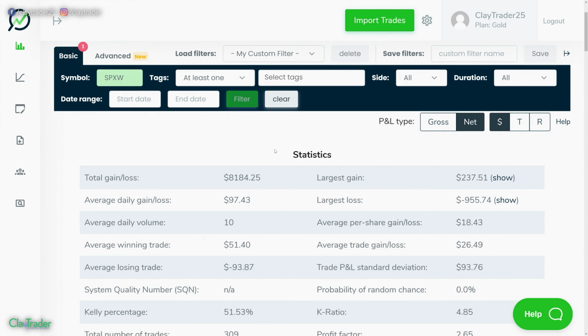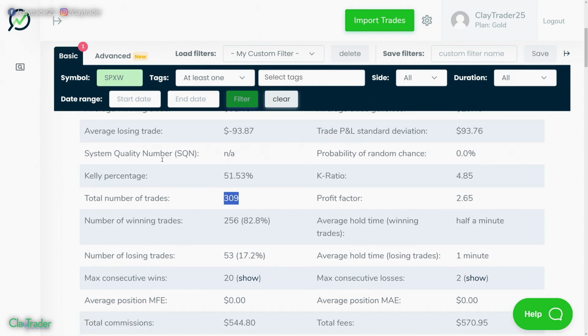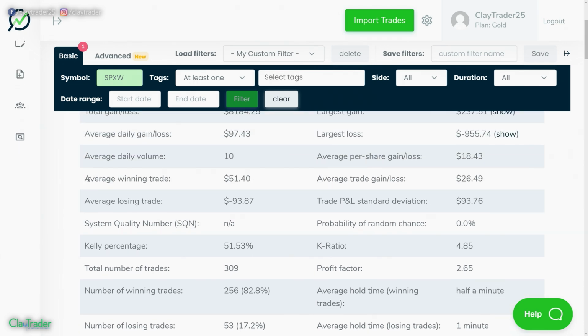But going back to that comment, this data is coming from, as of now, total number of trades, 309. So I've been doing a specific strategy known as the sniper shot and have done it 309 times. And the key numbers here are my average hold time of a winning trade, half a minute. So there's where that 30 seconds is coming from. And then up here, you can see my average winning trade, $51.40.